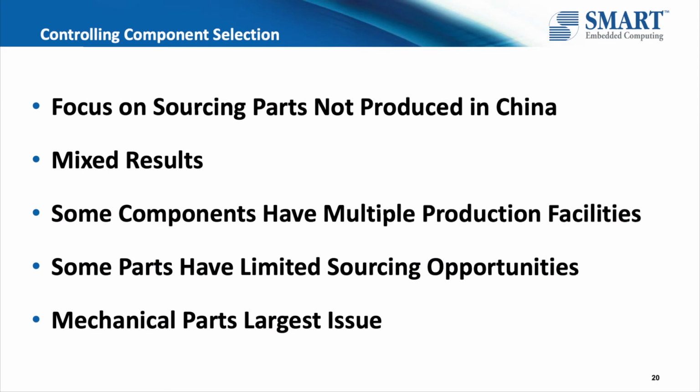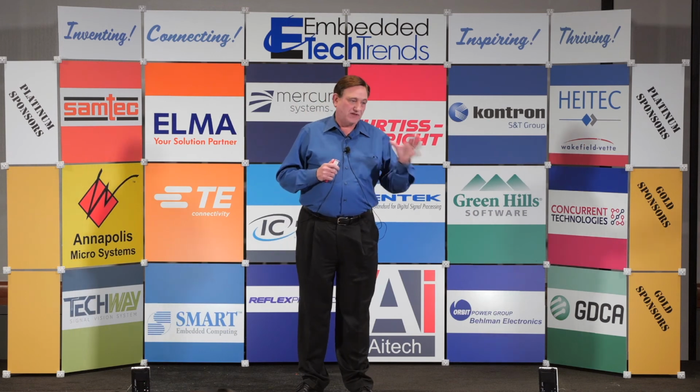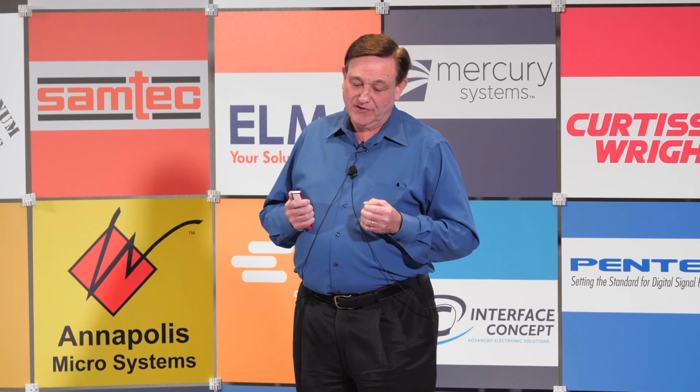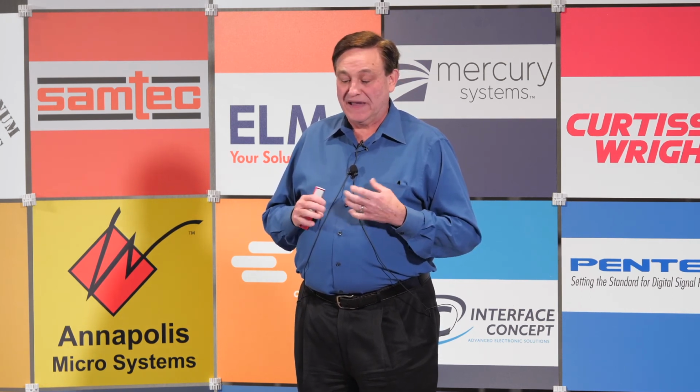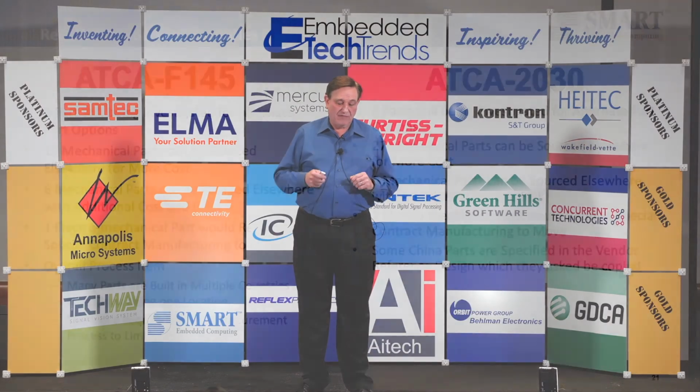Can we build a board that doesn't source anything from China? The processors, all the different pieces that go on these things. We found we had mixed results with this. In general, some of the components have multiple production facilities, so that was pretty straightforward. We could just designate, we want parts that come from this part of the world. Others had limited sourcing opportunities, and we saw that the biggest problem that we had was really with the mechanical parts. They gave us the most trouble, and we're still working through that right now.